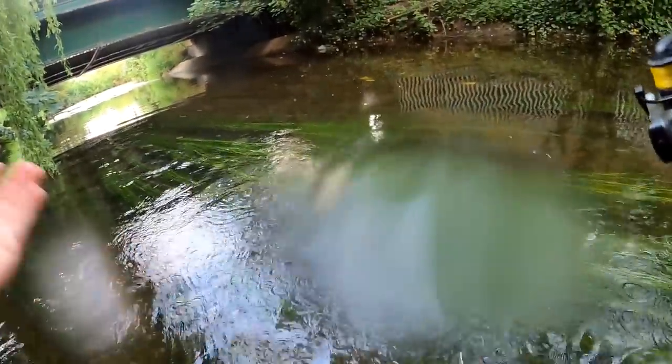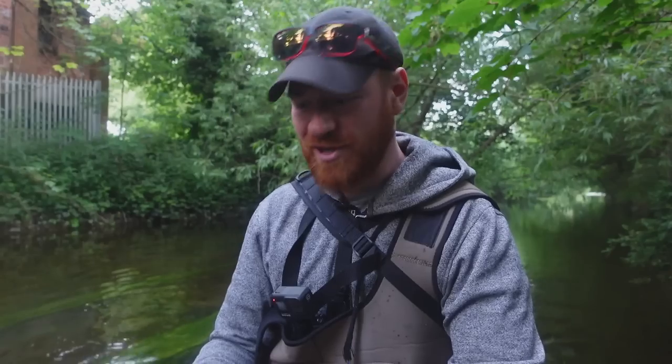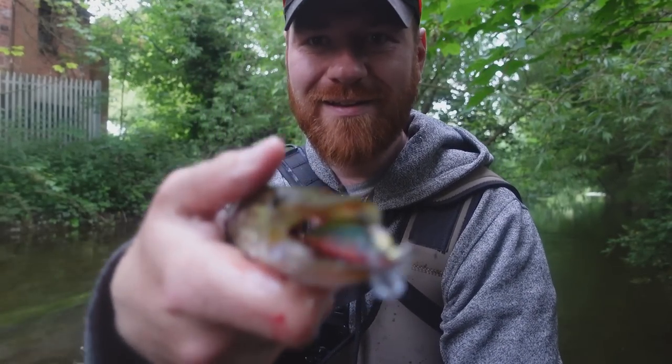Oh, a pike. What? I just had my bait dropped in the water. Whoa, careful buddy. I can't believe that. I've just caught the perch. I've just dropped my bait into the water and a pike has nailed it in my feet. That is sick. And let's look at the way he took that.